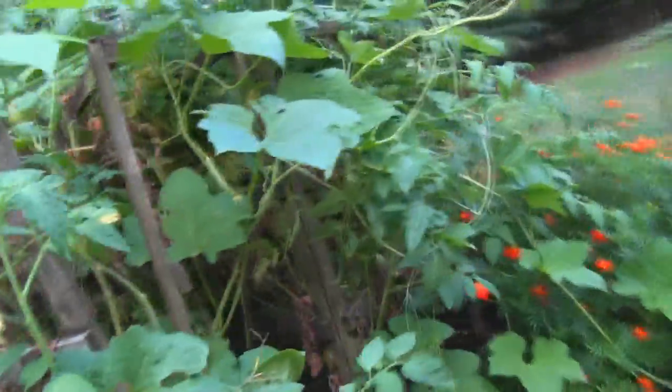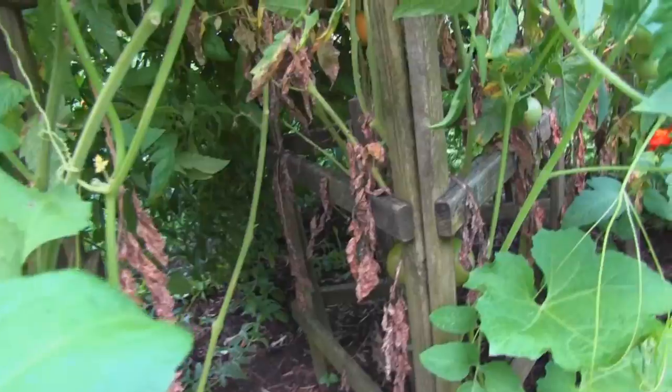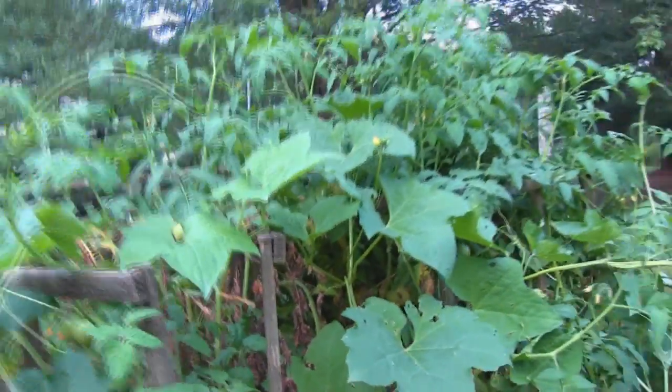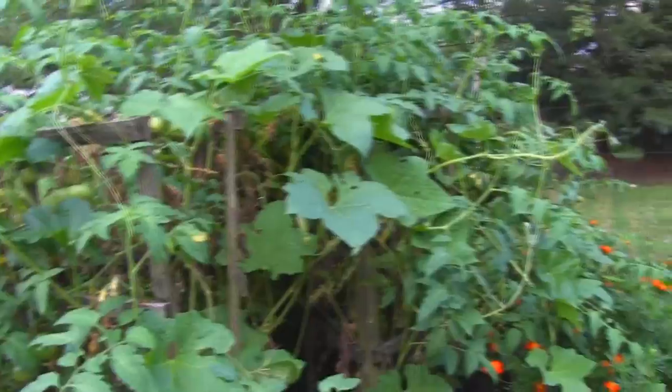These are the Chef's Orange tomatoes, and most of them are green right now because Benita did an excellent job in harvesting them. But the very healthy plants are at least 5 feet tall, maybe even a little bit taller than that, and they've been producing well all season.